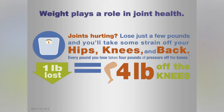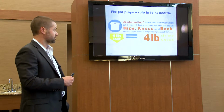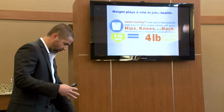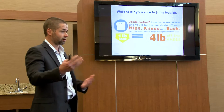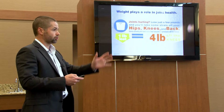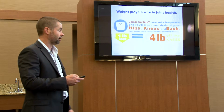The weight that you have on your belly does play a role. For knees, it's a 4-to-1 ratio. The point being that, of course, weight loss can make some difference, but that's not something that we necessarily harp on. I think it's important to understand the ratio. A pound off the belly takes 4 pounds off the knee, and that math can add up really quickly. 10 pounds would be a 40-pound pressure differential. But again, once you've developed severe bone-to-bone arthritis, that's not going to make the arthritis go away.